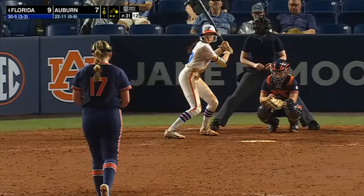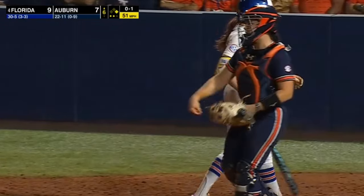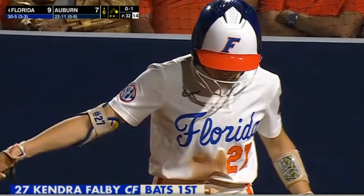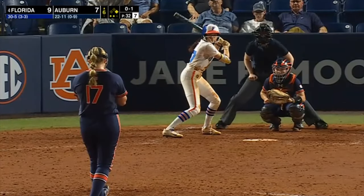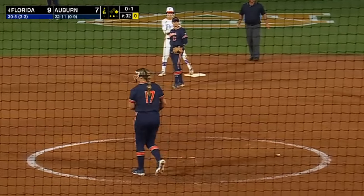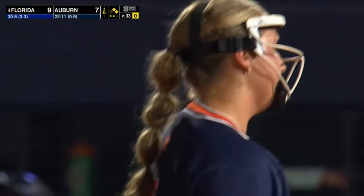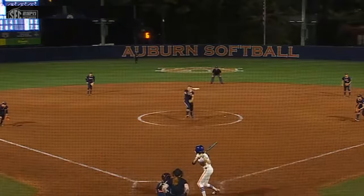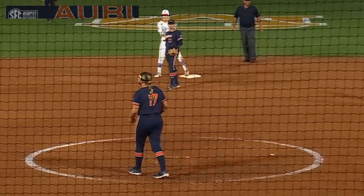So we're back to the leadoff batter, Kendra Falby. She takes a strike. Oh, 1. Back to the circle. Clemens has it, but nobody's covering the first base bag. Florida's got runners at first and second. The infield was played up for Auburn, knowing the speed that Kendra Falby has, and nobody was over there to cover first base. Look at this. I really think it was just a miscommunication. I mean, especially with her being a lefty, she's trying to make it quick, but there's just nobody there to cover.